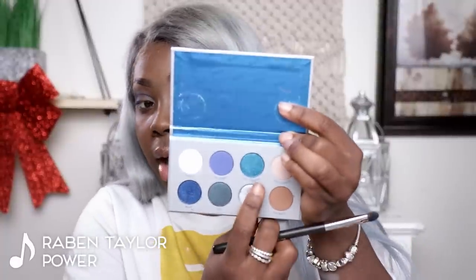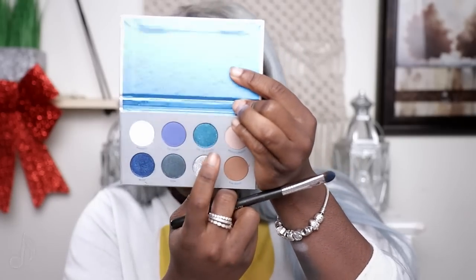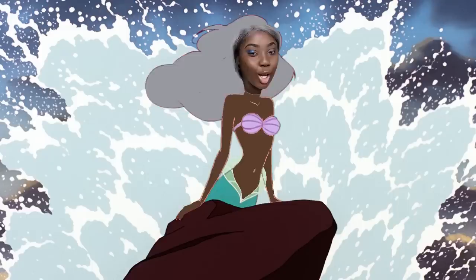The next color I'm going to use is LOL I'm Chillin', which is this color right here. And I really like the ombre look, especially with blue, because it just reminds me of the ocean and stuff, and like Ariel.